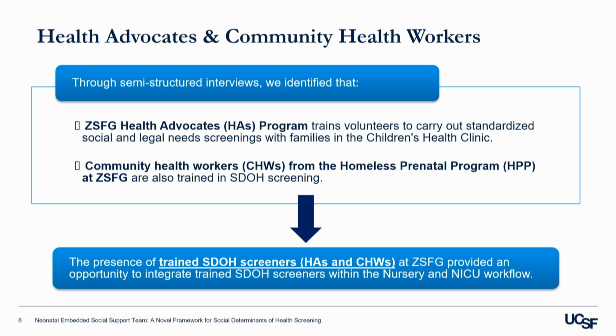Through these interviews, though, we identified existing programs at San Francisco General Hospital. One of them is called the Health Advocates Program, which trains volunteers to carry out standardized social and legal needs screenings with families. There's also another program, the Community Health Workers, who work with the Homeless Prenatal Program, and they are also trained extensively in ESTO screening. Recognizing that this group of trained ESTO screeners already existed at the General provided an opportunity for us to integrate them within the nursery and NICU workflow.